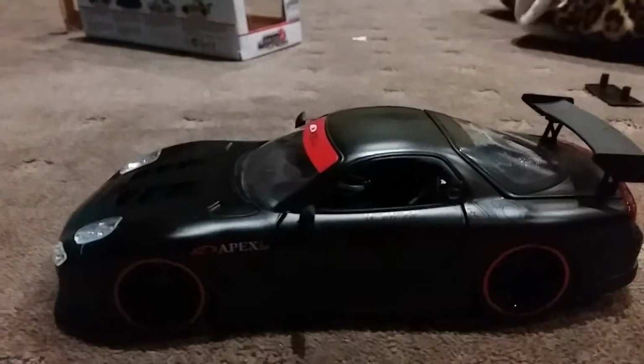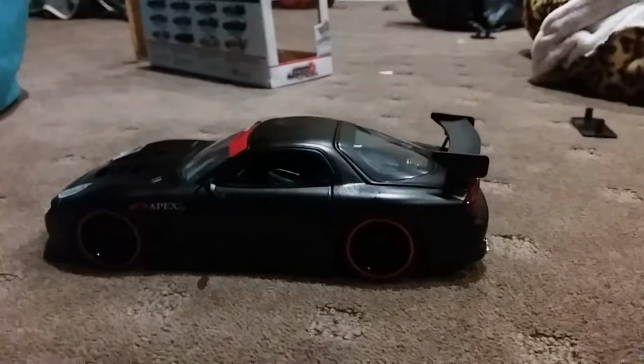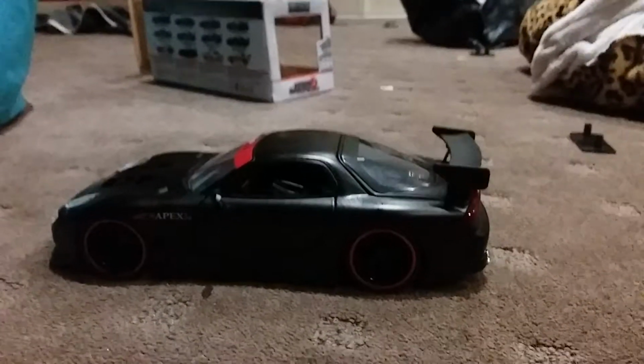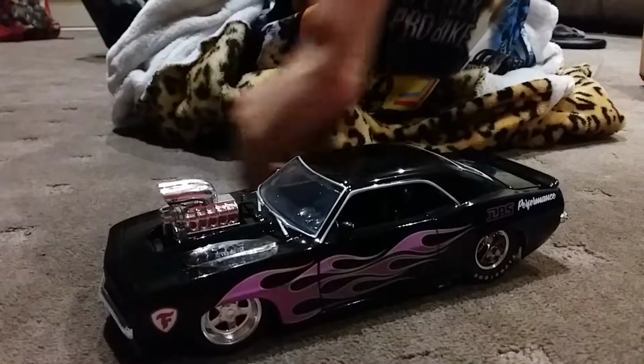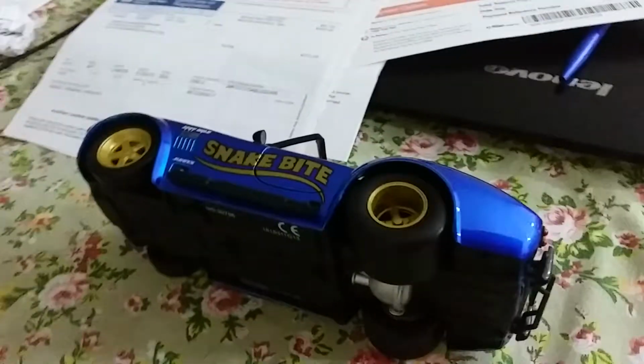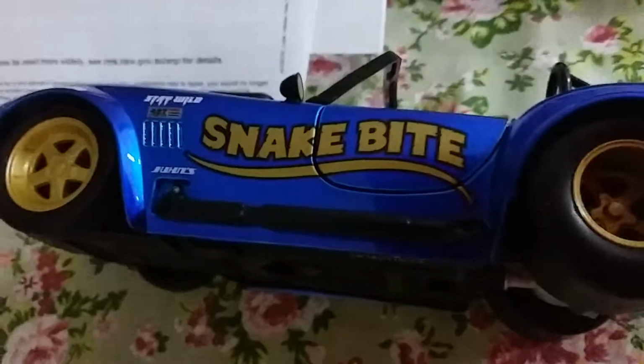Last time we unboxed the Mazda RX-7. Yep, Mazda RX-7 right here. And before that, we unboxed the Chevy. Woo! The Chevy. And before that, we unboxed the Shelby Cobra. So it's gonna be a fun time boxing.